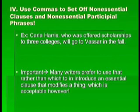Rule number 4. Use commas to set off non-essential clauses and non-essential participles. So in the example, Carla Harris, who was offered scholarships to 3 colleges, will go to Vassar in the fall. The commas will go after Harris and after colleges to separate who was offered scholarships to 3 colleges.